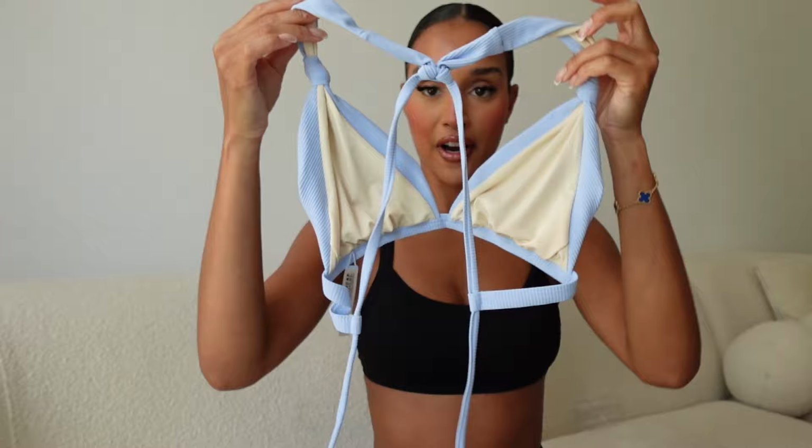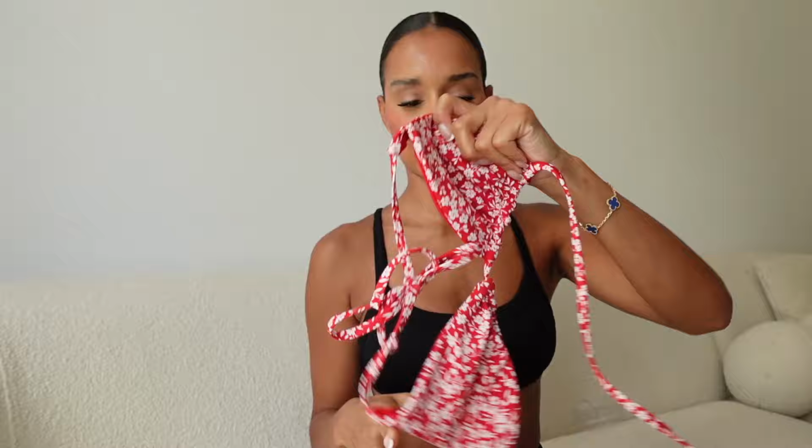And then we have this print, this like floral print, which I absolutely love for summer. It's just very feminine and very girly and very cute. This gives me vacation. This gives me like Hawaii. This gives me like staycation at a hotel.